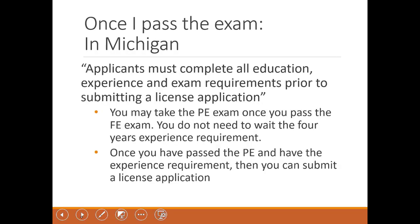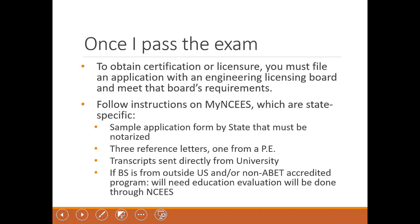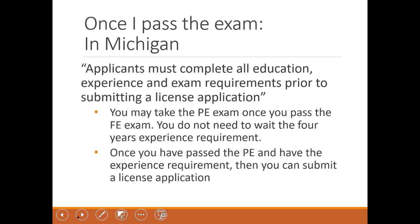Can you submit an application for 2 different states? Like at the same time? I believe so. I don't think there's any reason why you can't. If you can be licensed as a PE in both states, I can't see why you couldn't be registered in both states. Okay, thank you.